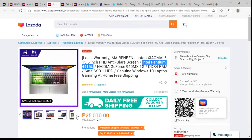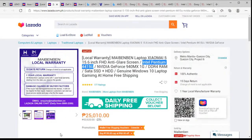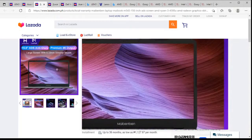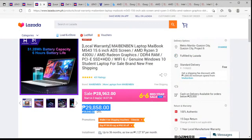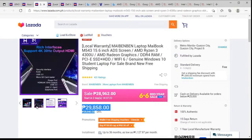Pero, do I highly recommend My Benben? Ayan. Basahin nyo lagi tong warranty ni My Benben. Kasi medyo kung ito yung maganda yung kanyang bezel ng konti. Slimmer, pero may SSD siya. So, port selection wise, ayun. Yan yung kanyang port selection kay My Benben pala, yung M543. So, meron tayong security interface, RJ45, USB 3, microSD card.